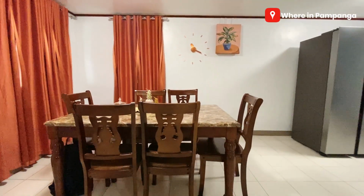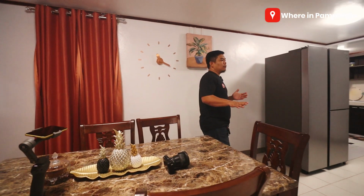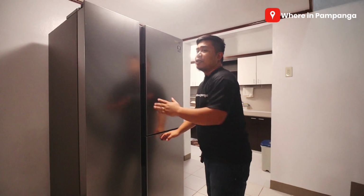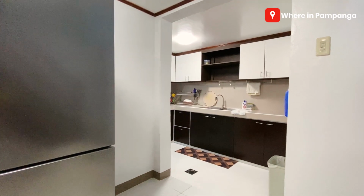So, yung dining area natin, capacity of 6 persons. Kagandahan din dito, lugar natin or property natin is fully furnished. If you're gonna stay here for 1 day, yung Airbnb type na hanggang 3 days, or up until long term, may mga furnitures at the same time, mga appliances na pwedeng gamitin.